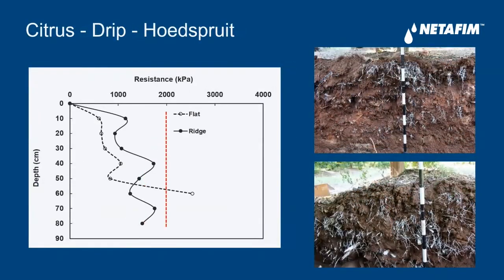Citrus in Hoedspruit. There you can also see maybe those soils were originally too shallow, and that's why they ridge the soil. You can see there at 55 centimeter depth on the flat soil where it went across the 2000. But we've got enough rooting depth. These trees are producing, it's a 100 hectare lemon development, producing on average around 90 to 100 tons per annum.